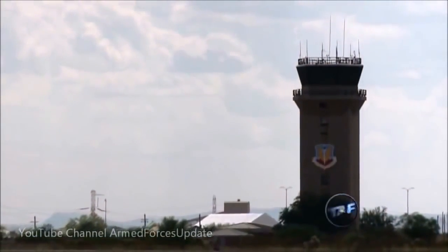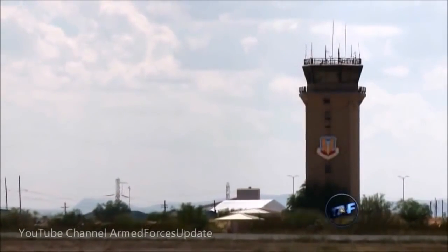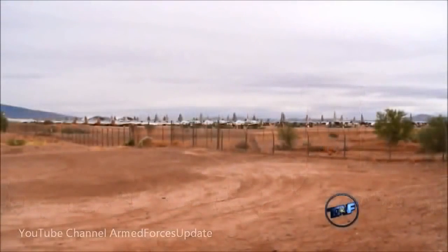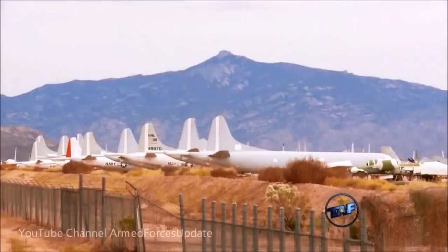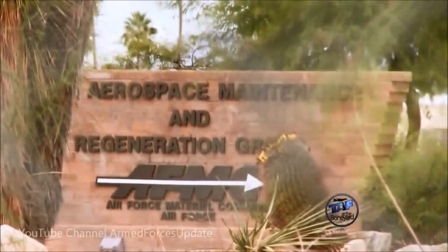So, you know, it is kind of the end of a golden age. Over the course of its more than 60-year history here in the American Southwest, AMARG has become something of an aviation enthusiast's mecca. Wherever you go in the world, anybody who is interested in aviation or airplanes at all, if you mention Tucson, their eyes light up and go, oh, that's where the Boneyards are, right? Yeah, that's where the Boneyards are.